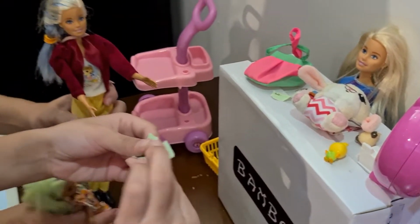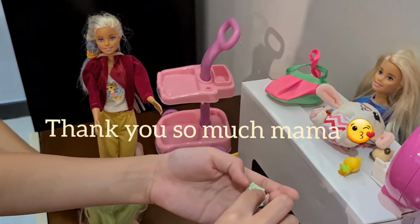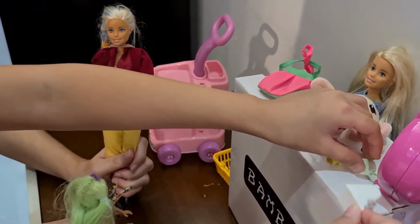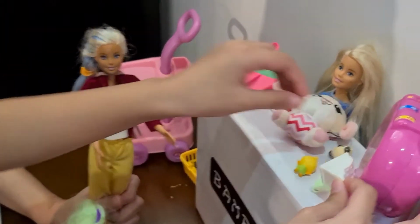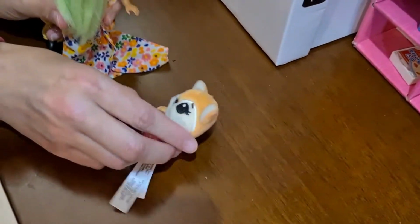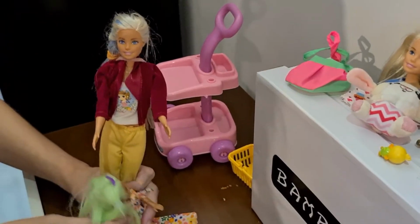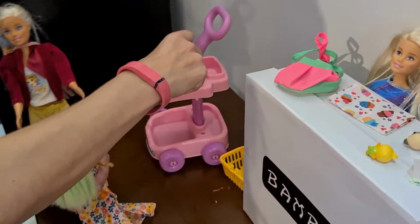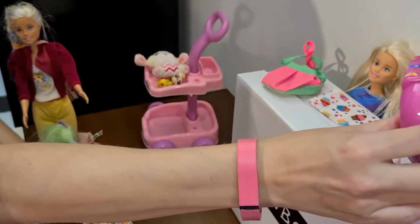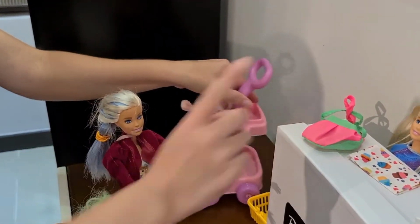Okay, so thank you very much. Thank you so much, Mama. Thank you. Well, you just keep being a good girl and you'll get more toys. This right here. Oh no! Oops, we better put that back, huh? Okay, I think you might need a shopping cart too. Yeah. Because we only have one shopping basket left. Or some fell over there. I don't know.